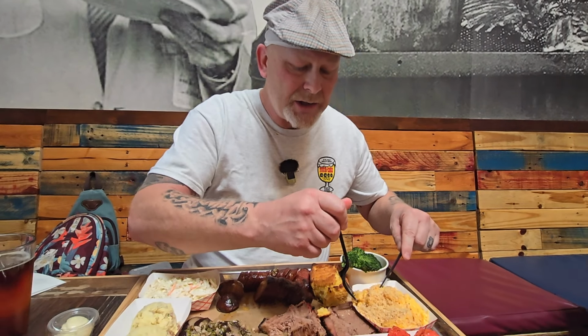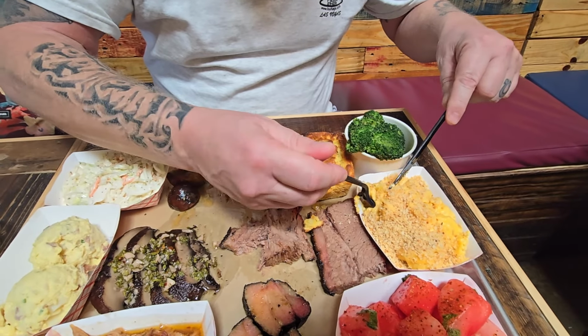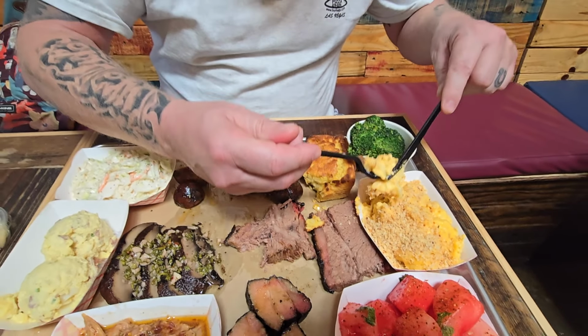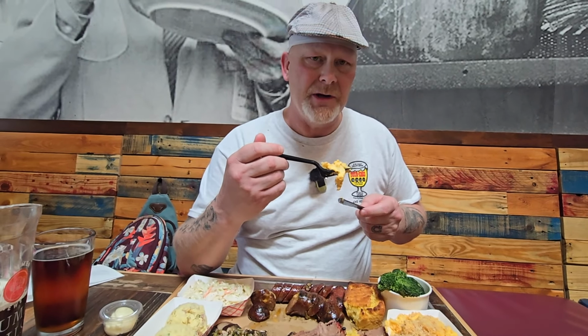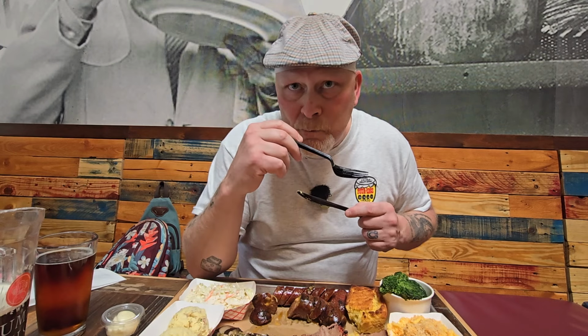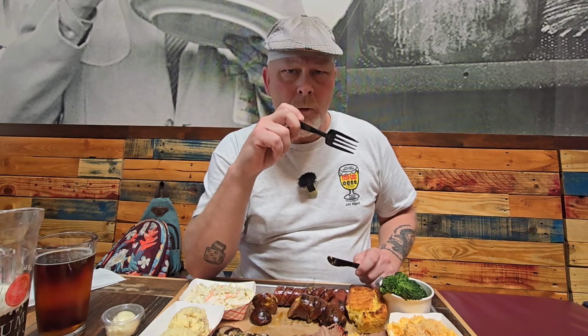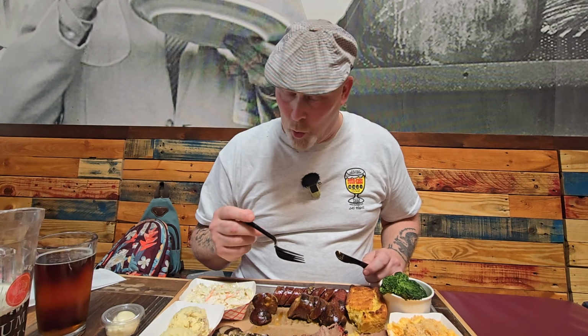I want to try this mac and cheese here. It's got little breadcrumbs on it. Oh my gosh, it looks very decadent. Doesn't it? Oh, that's like an important part of the barbecue. Do you feel like that's a top three side dish of a barbecue, the mac and cheese? Oh gosh. That is so cheesy. Oh my goodness. Like too cheesy? I don't think I've ever seen you react that way with mac and cheese.